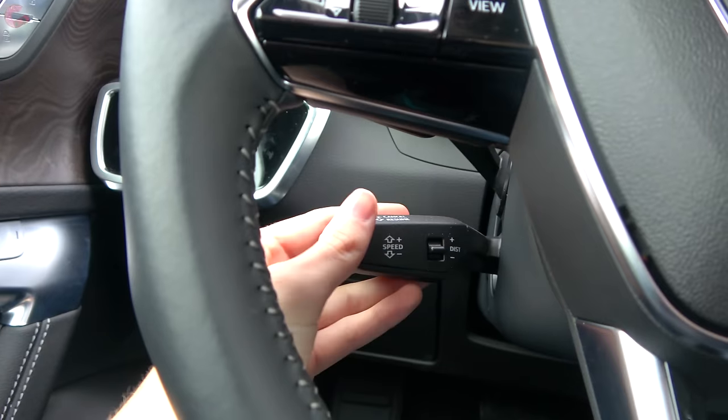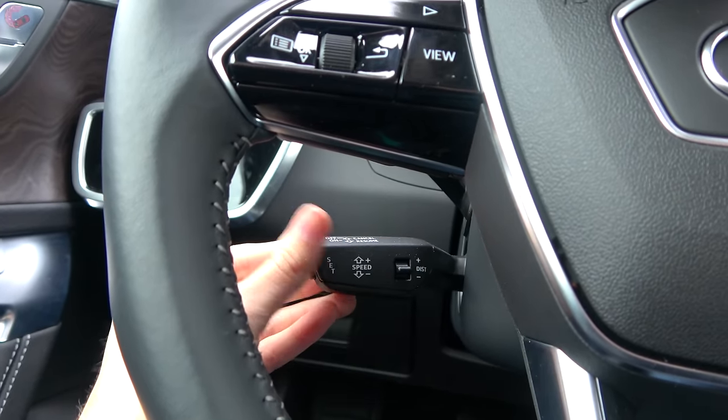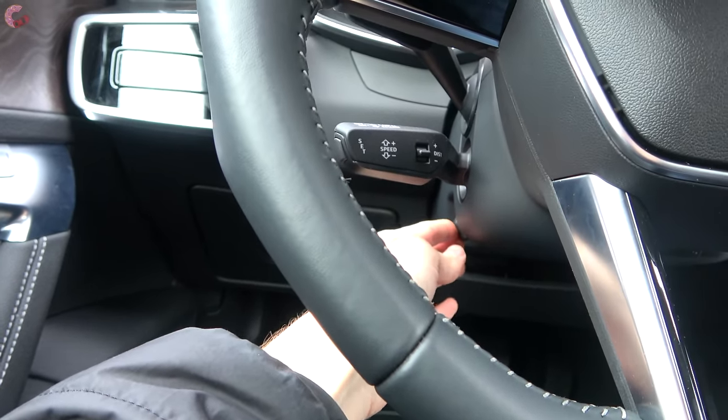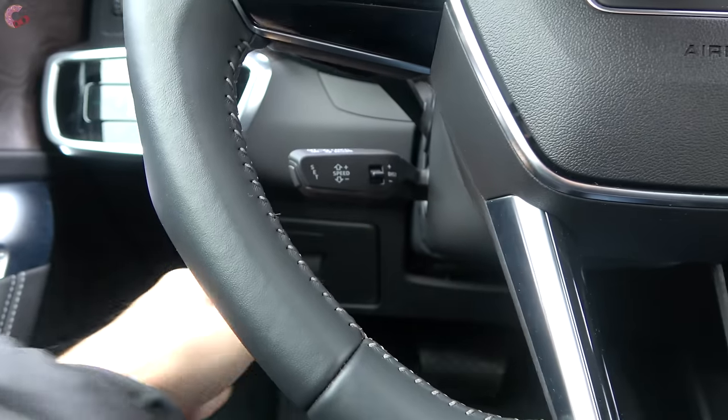And then moving down to this, we have the driver's assistance package, so we have all the full functionalities, including adaptive cruise control. Finally, the wheel itself is power adjusting, but to get heating, you will have to opt for the cold weather package.